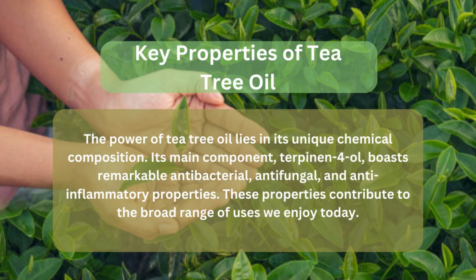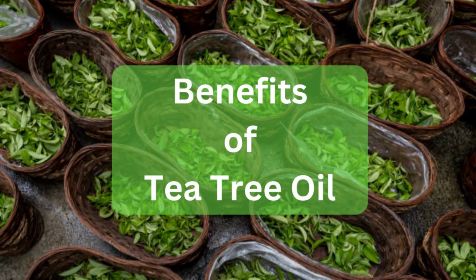Key properties of tea tree oil. The power of tea tree oil lies in its unique chemical composition. Its main component, terpinen-4-ol, boasts remarkable antibacterial, antifungal, and anti-inflammatory properties. These properties contribute to the broad range of uses we enjoy today. Let's talk about benefits of tea tree oil.